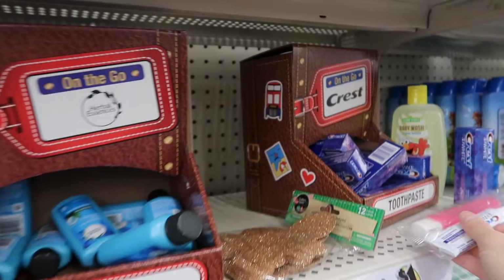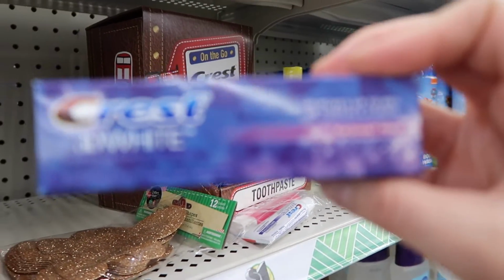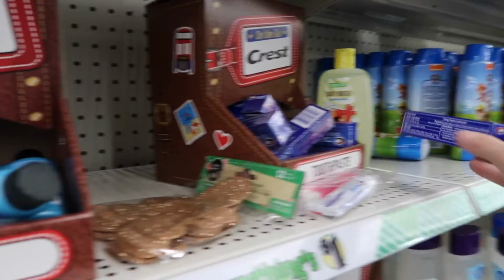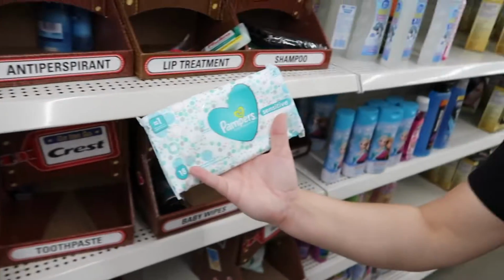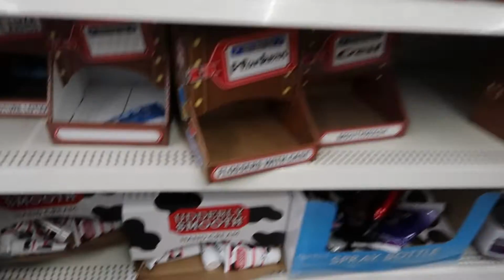And there's also this travel size Crest toothpaste and a toothbrush. They have just all kinds of different travel size things that you can look at. And there's Pampers. There's just so many different name brands.